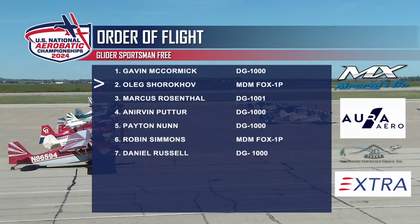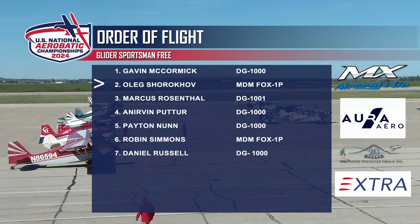Got a long day on tap, a lot of sportsman pilots, glider pilots, and then we move on to the advanced category, where today the advanced pilots will be flying sequence number 2. This is their first unknown. Unknowns always pose a very big challenge to the pilots, as there's 5 spots still available on the advanced U.S. National Aerobatic team.